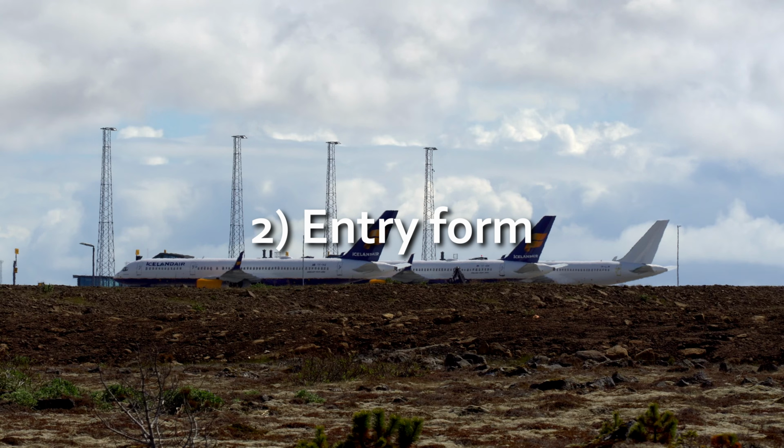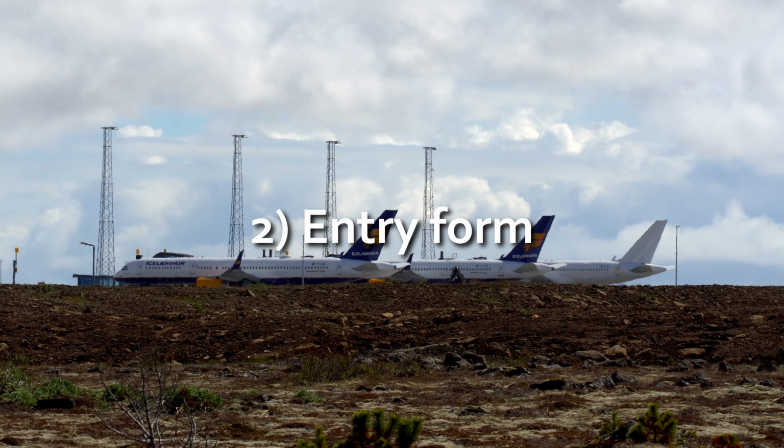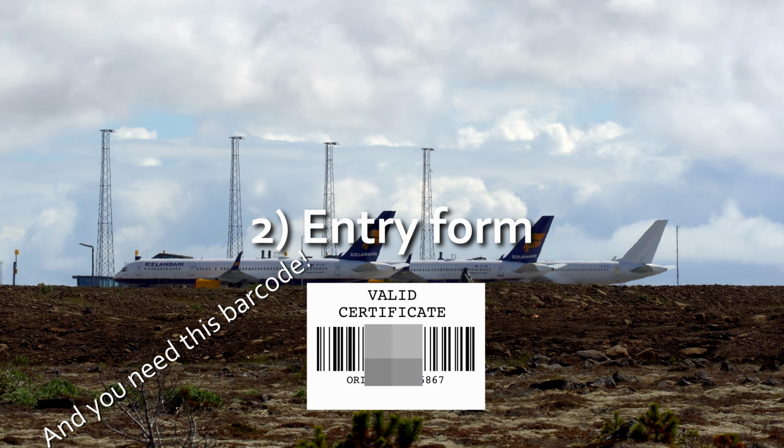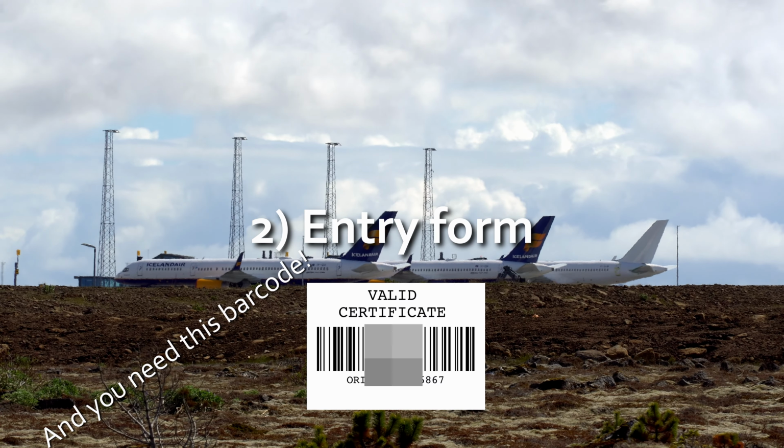First, let's talk entry requirements. Of course, they are always changing, but as of when I took this trip in May 2021, here are the rules for Americans. 1. You need to provide proof of vaccination or prior infection. No card, no admission. 2. You need to complete an entry form no earlier than 72 hours before your flight arrives. It includes your flight information, and you need to verify your phone number.